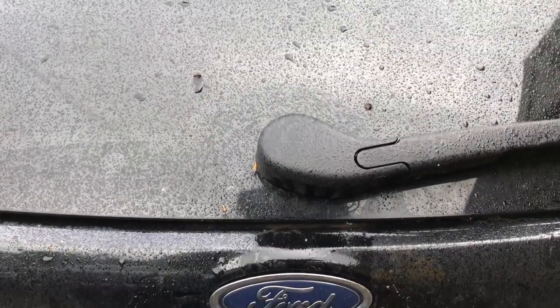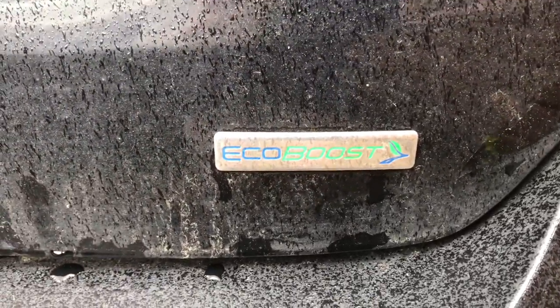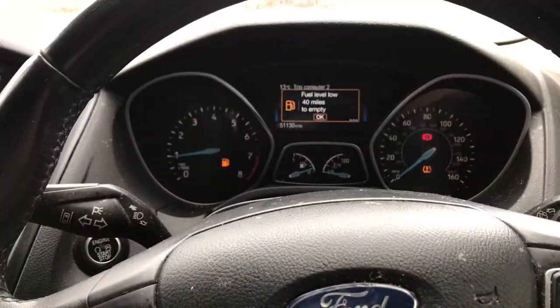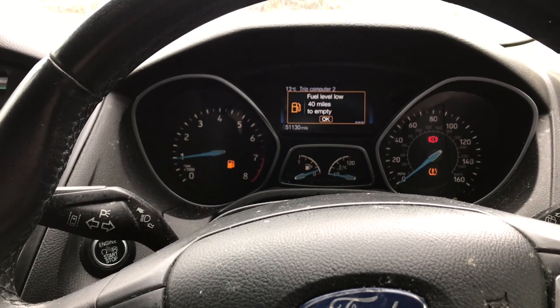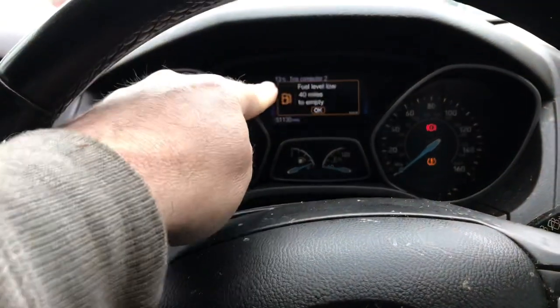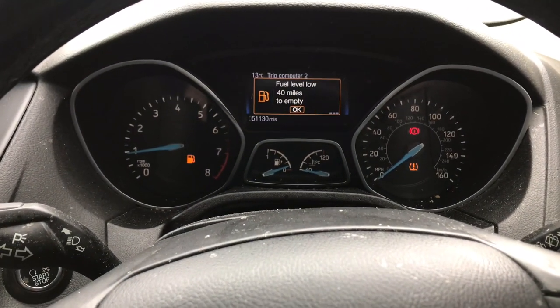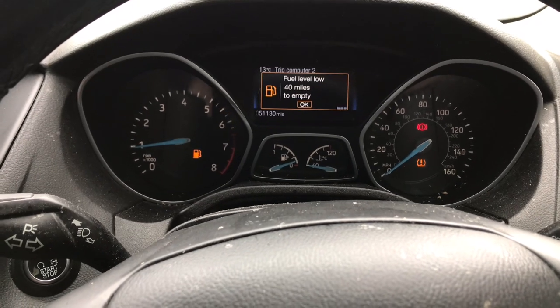Good morning, everyone. So today we're at a Ford Focus 2016, and it's our favourite, the Ecoboost. The customer's complaint with this one is low power, will not go over 70 miles an hour. Also, when you bring your car to the garage, why do you leave no petrol? Don't know. Common failure.